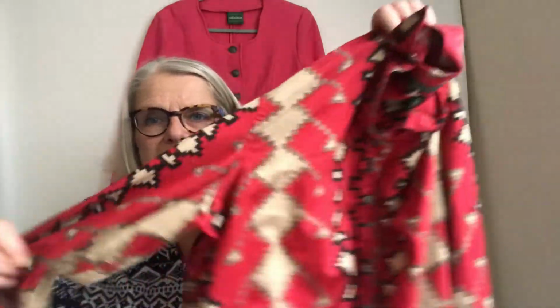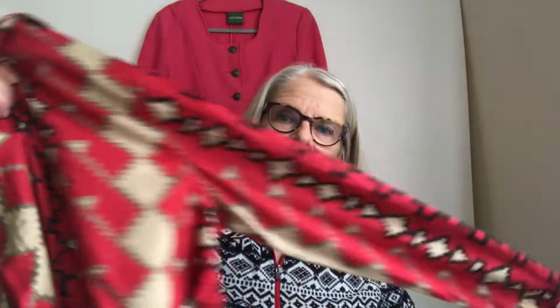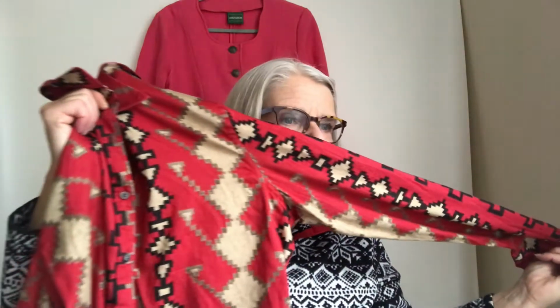This has got a great print on it. I'm sure you could guess the brand by looking at the print. It is Lauren Ralph Lauren. Just a cotton shirt, but what a wonderful print, huh? I'm going to list that for $25.